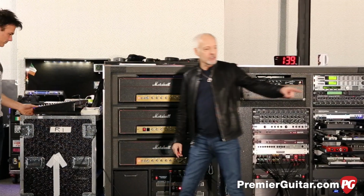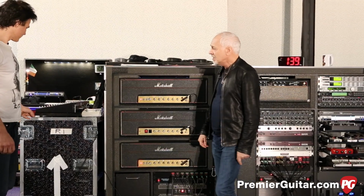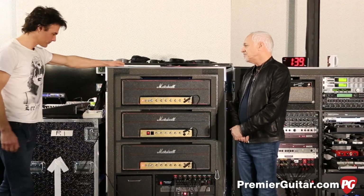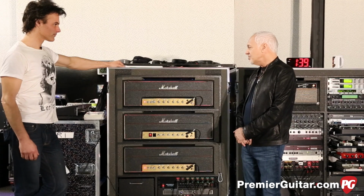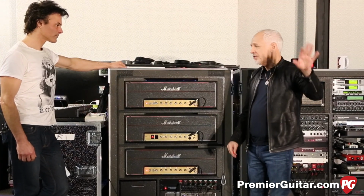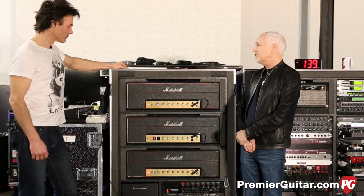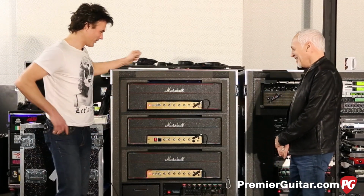He's got a duplicate control pedal to the one I have there, and this is made by Access, who are now owned by Boogie. It's either one of us. If I'm over the other side of the stage, obviously he can change things for me. Sure. And so, what is the basic? What are we running here?